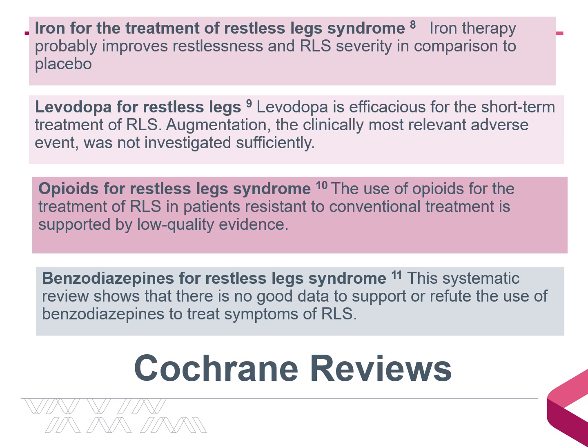Looking at Cochrane reviews, they looked at iron for the treatment of RLS, and iron therapy probably improves restlessness in comparison to a placebo. Levodopa for restlessness is effective for the short-term management of RLS. Opioids: the use of opioids for the treatment of RLS in patients that are resistant to conventional treatment is supported by very low quality evidence, so you can't really say whether that's going to work or not. And as always with these things, an individual patient may react much better than another. And benzos: there's no good data to support or refute the use of benzos, so again we're back down to individual patient effect.